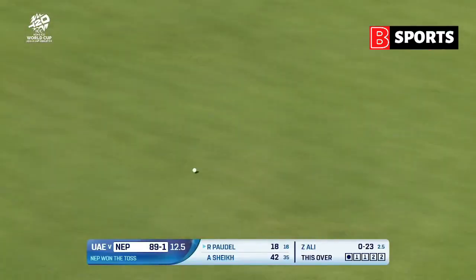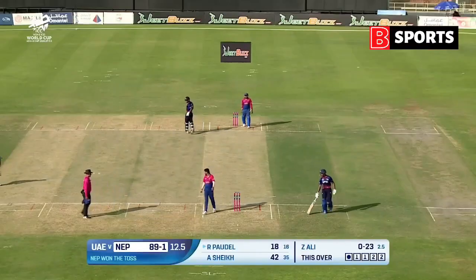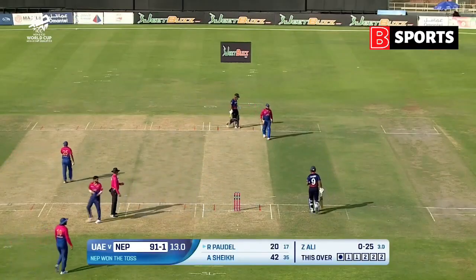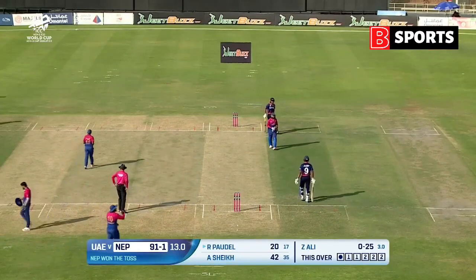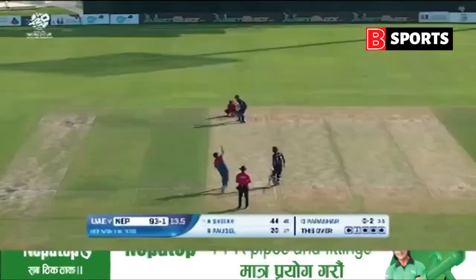Nicely worked again. I think there's 2 more here because it's perfectly placed. So even if the boundaries aren't coming, at least there's some good intent in between the wickets and they've managed to find a way to get 8 off that over. Big 7 overs remain here in Muscat. It's 91 for 1.